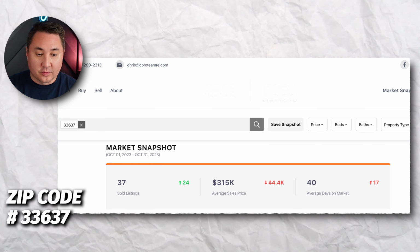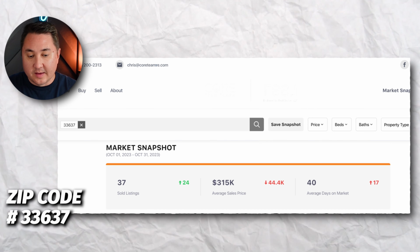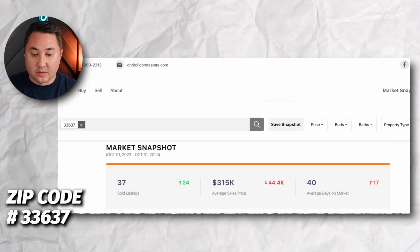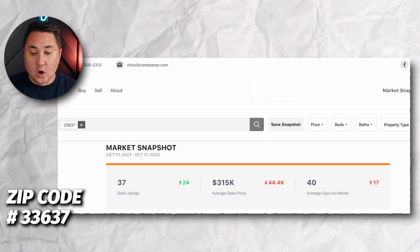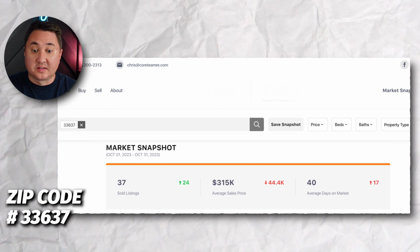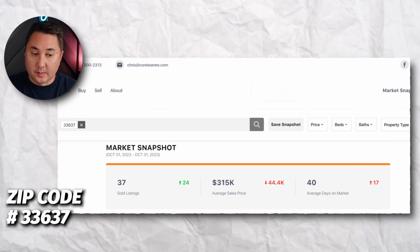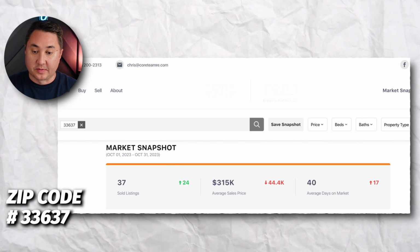But looking at 33637, this eastern part of Temple Terrace, in the month of October of 2023 we saw an average sale price of $315,000, which did come down 44% from this time last year. So we're pretty much seeing a steady decline in this area throughout the year.